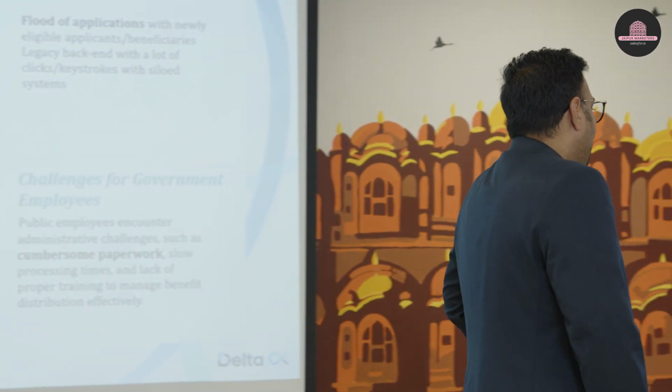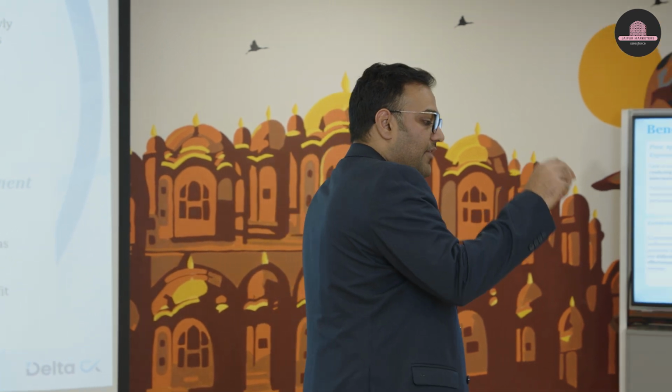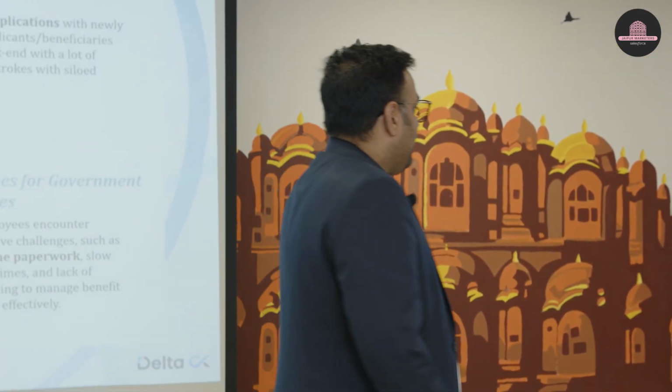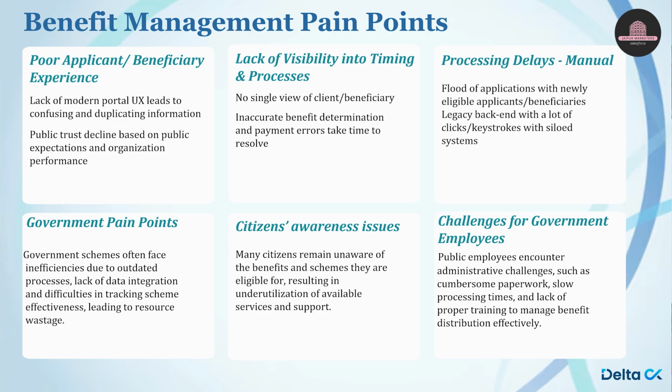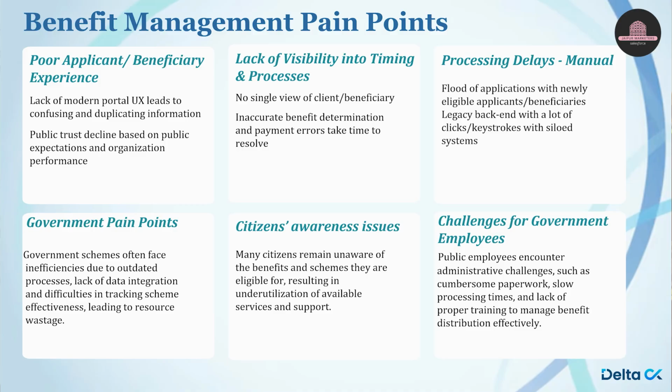And they are not able to, again, track the schemes. They are not able to track how much money has been spent where, but Salesforce is going to give you that, so that till the very last point, you will be able to know where each penny has been spent, right? Again, the citizens' awareness issue we just talked about, right? We are not aware of any schemes. We don't know how to apply. We don't know how much we are eligible for. The last one will be the challenges for the government employees.